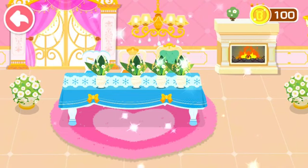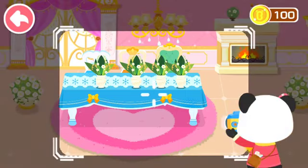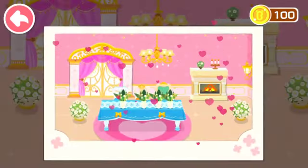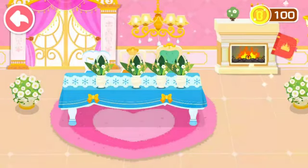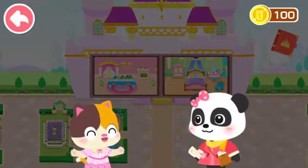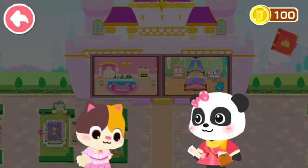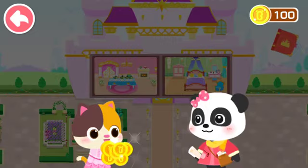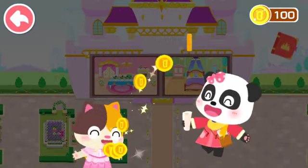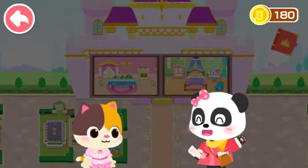This living room is perfect. Well, let's take a picture to record it. This is my dream castle. Thank you, Mew Mew. Thank you. Glad to hear that you like my design.